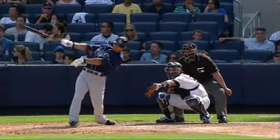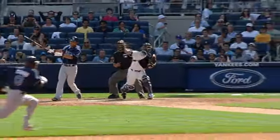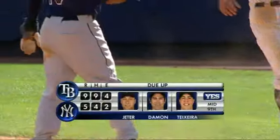But Mariano does not do the job today, and 4 runs scored by the Tampa Bay Rays. A perfect throw by Posada. Glove, ball, tag, leg, out. We go to the bottom of the ninth.